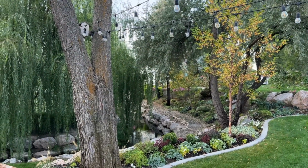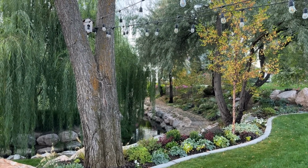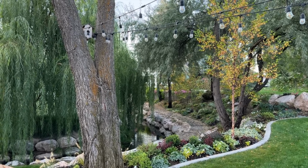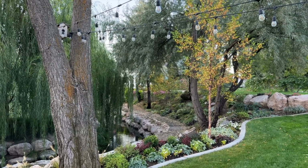Okay, that is it for my garden tour for October. I think November is going to look quite a bit different, so that should be really interesting to see. It's so fun to look back on these and see how the garden has changed over time. And I'm really, really loving October. I'm ready for some crisp air.